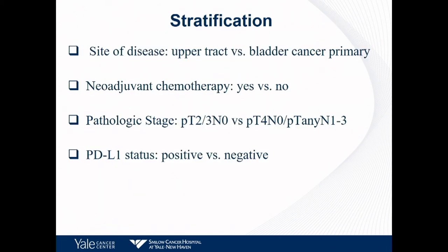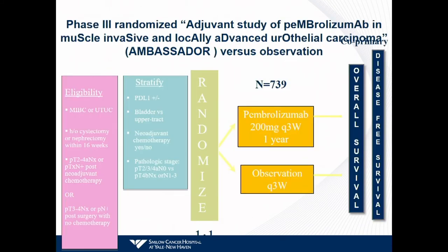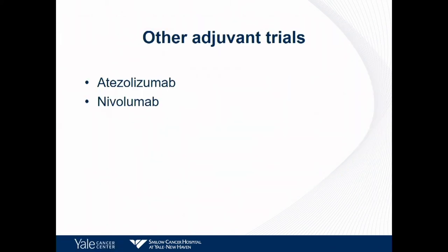And they're stratified by sites of disease, neoadjuvant chemotherapy, and pathologic stage, as well as PD-L1 status. The primary endpoints are disease-free and overall survival, and then secondary endpoints are disease-free survival, overall survival, and PD-L1 status. Very simple randomization. They're stratified by the criteria I mentioned before. Pembrolizumab versus observation, and the pembro is being given for a year. All the other checkpoint trials are giving 1 year of either atezolizumab or nivolumab post-therapy. These trials also are including patients with upper tract disease as part of their initial regimens.